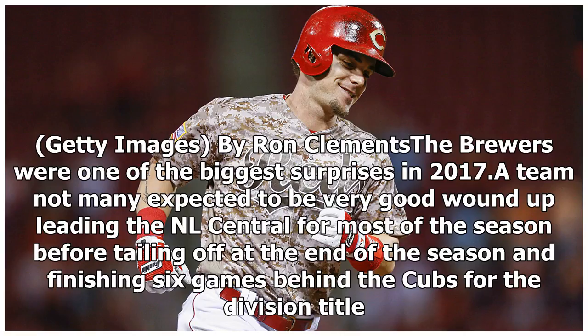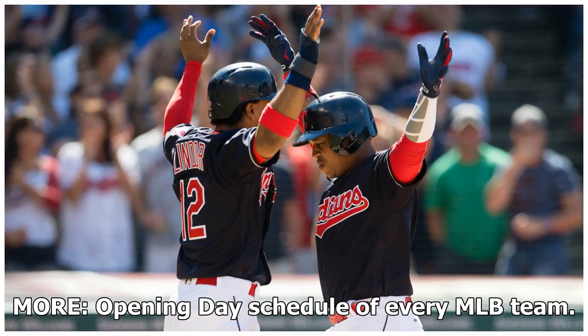Getty Images by Ron Clements. The Brewers were one of the biggest surprises in 2017. A team not many expected to be very good wound up leading the NL Central for most of the season before tailing off at the end of the season and finishing 6 games behind the Cubs for the division title. More opening day schedule of every MLB team.